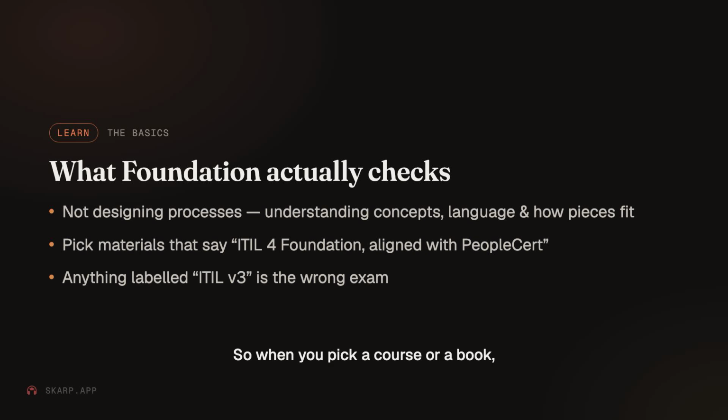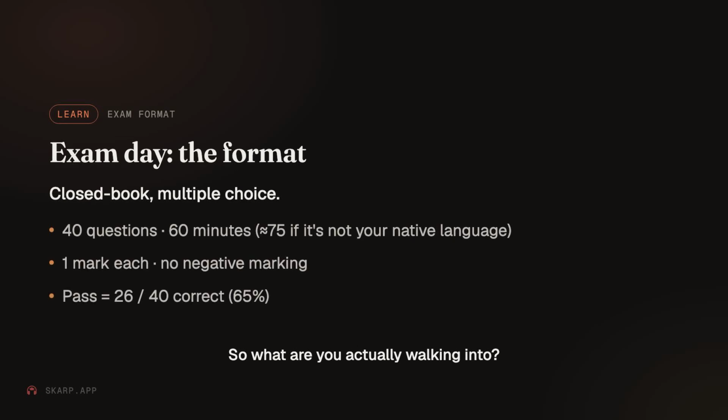So when you pick a course or a book, make sure it clearly says ITIL 4 Foundation aligned with PeopleCert. If you see ITIL V3 or anything that looks like an older draft, that is not what you will be examined on. So what are you actually walking into?